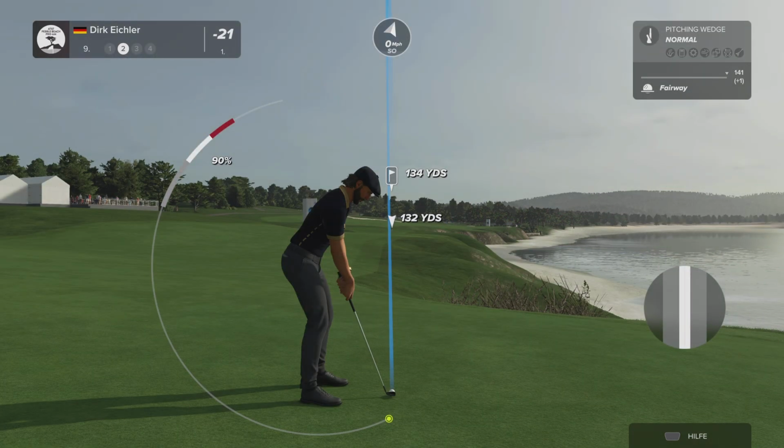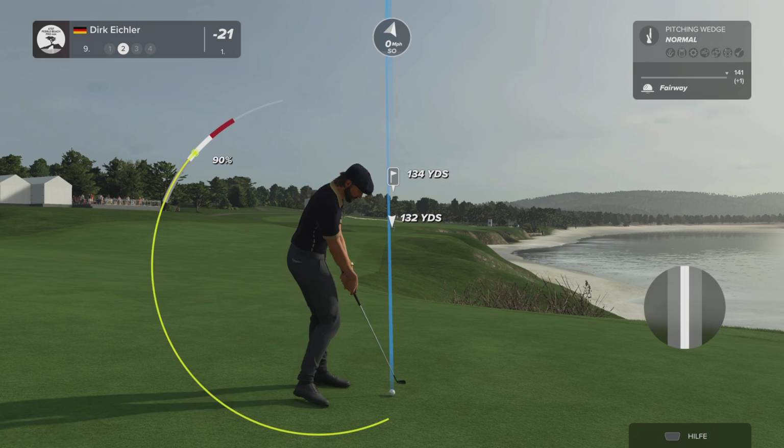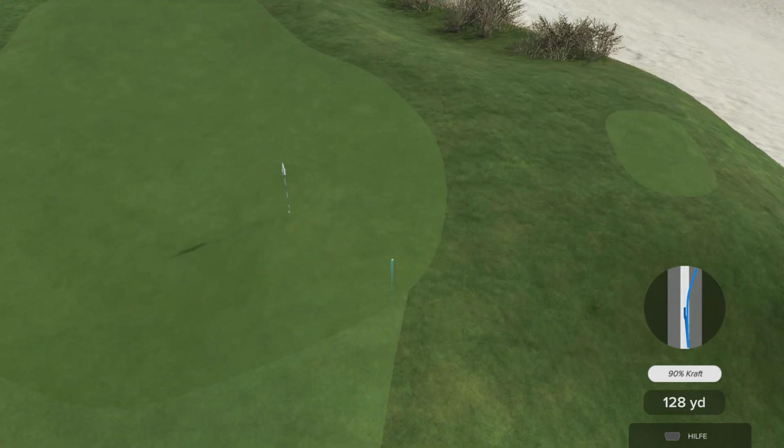Well, that's a handy shot. Henny, what's the player facing here? Yeah, I think he's got around 135. Launched that one into space. Wow. Going with the pitching wedge here. This one heading towards the green.